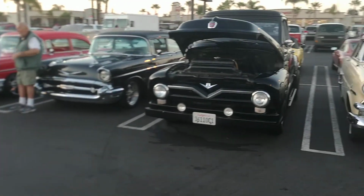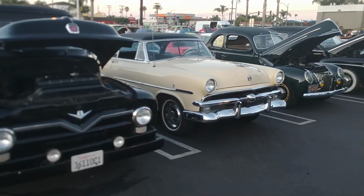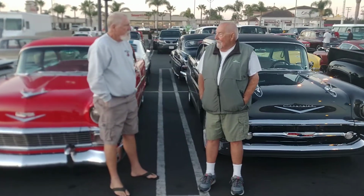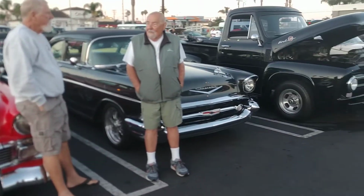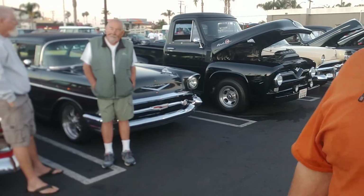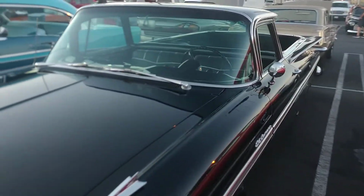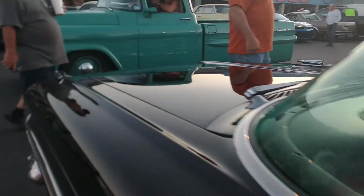What's that? 32. Hey, you know it's a 32. It's a 32. 54. God, it's just like the Tri-Fives. It's like the Tri-Fives today. Beautiful. 59. I bet money it's a 59. I know it's a 59.